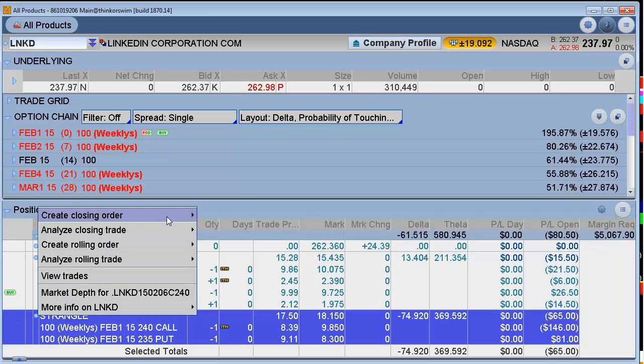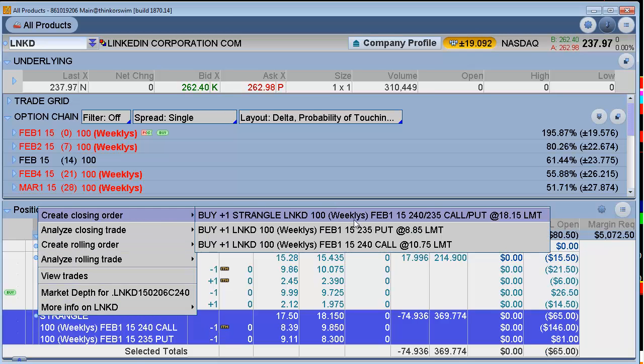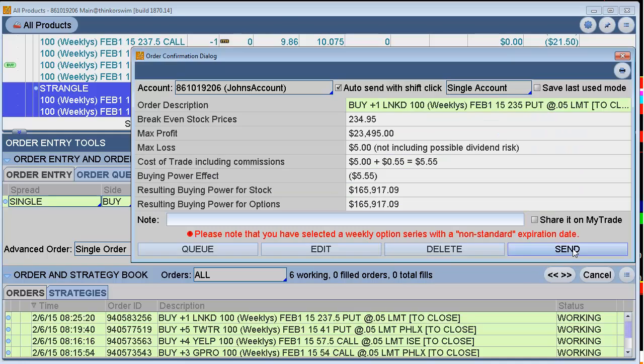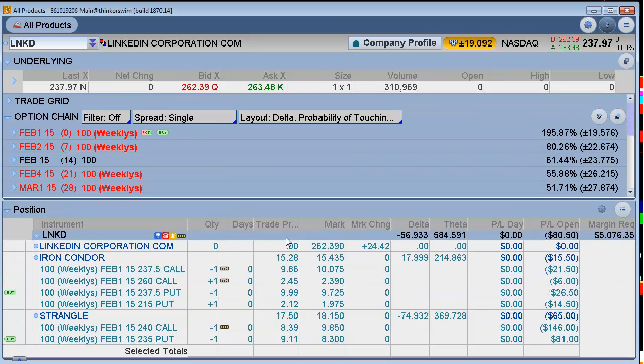And then in the strangle, the 235 put, and let's buy that back for a nickel. Okay, so now I've got all my orders in place, and the market will open in about 5 minutes, and let's see what this sucker's going to do.